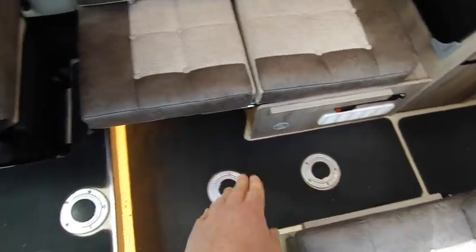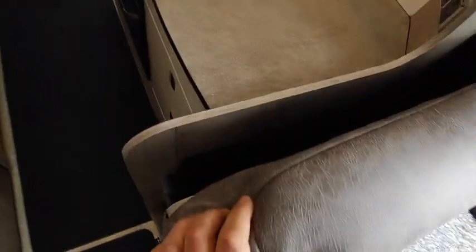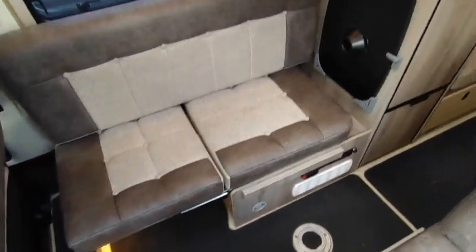And then we've got three potential table locations with two tables. There's one there, there's one behind the other seat. You can put both of them together to make a bigger table. You can put one up here as a coffee table. You can play around with it how you wish.